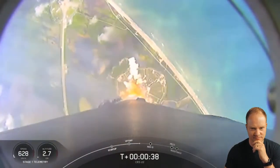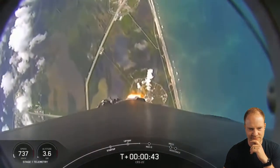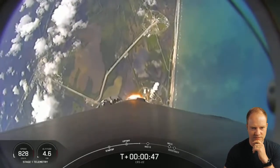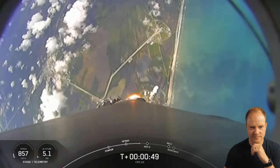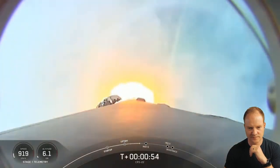Oh, there we go. Look at this. This is an interesting view. Look at that roll. T plus 40 seconds into flight. Awesome shot looking power back, telemetry at nominal. The Cape, where Falcon 9 has launched. We're coming up on the next major milestone.